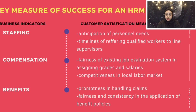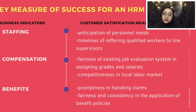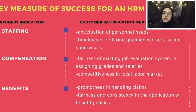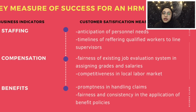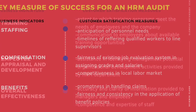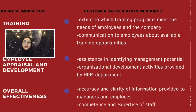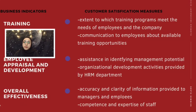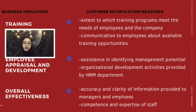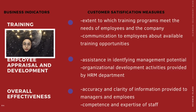Number three is benefits. The benefit is about promptness in handling claims and fairness and consistency in the application of benefit policies. Number four is training. It is the extent to which training programs meet the needs of employees and the company. It also includes communication to employees about available training opportunities.